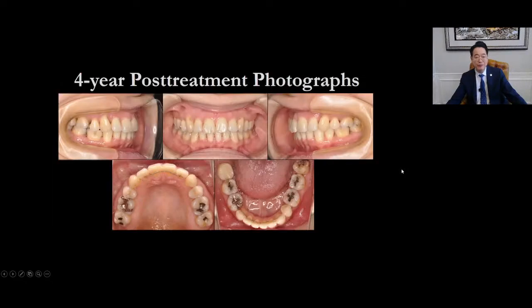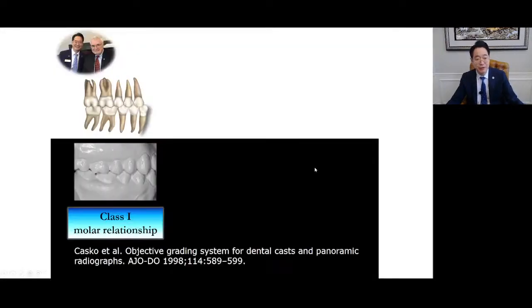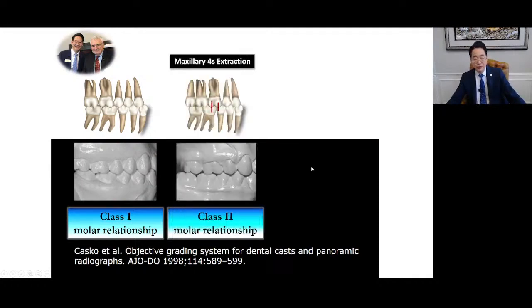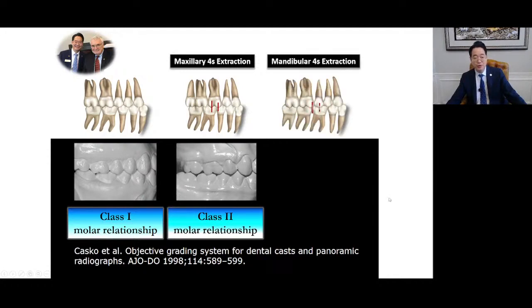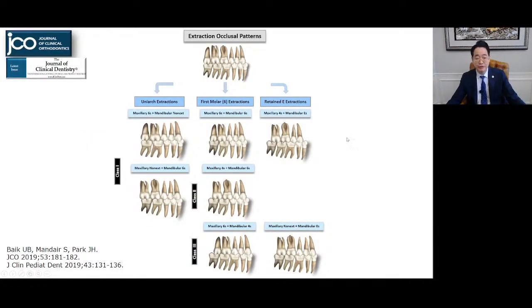Four years after debonding, x-rays. This is class 1 dental relationship. In class 2 molar occlusion, after extracting upper 4th, full class 2 molar relationship can be established. In class 3 molar occlusion, after extracting lower 4th, full class 3 molar relationship can be established. In class 3 molar occlusion, before extracting lower 4ths, please check if the patient has lower eighths. Otherwise, the upper sevenths can be extruded. According to the different extraction patterns, sometimes it is very critical to keep upper and lower eighths. We published these articles in the JCO and Pedo journal.